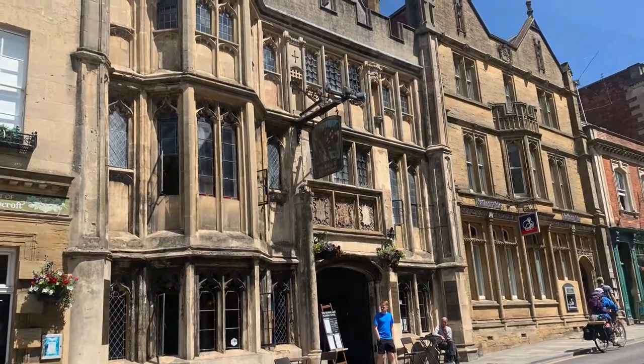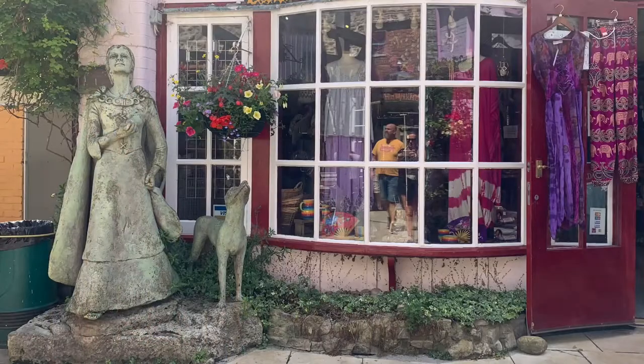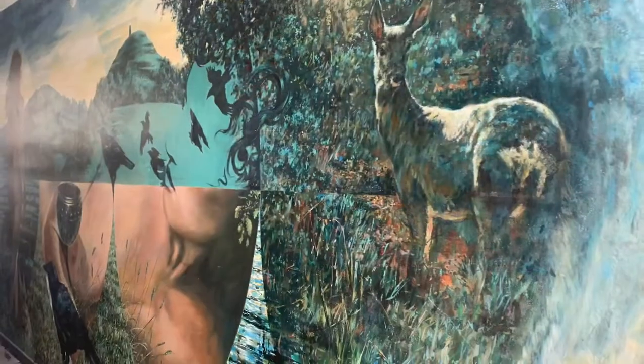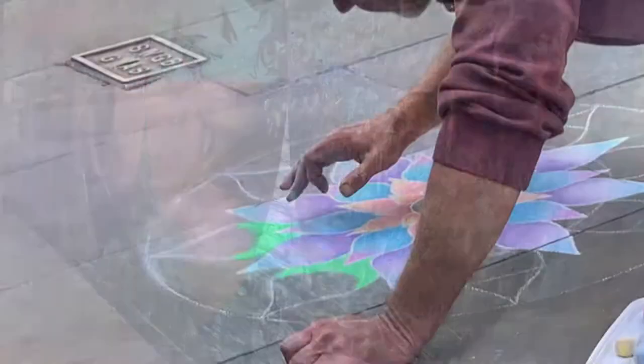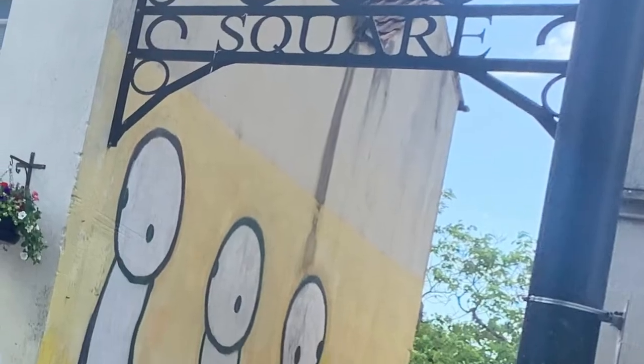The town itself is an eclectic mix of old buildings and new age people, the weird and the wonderful. It's definitely worth spending a bit of time here and checking out all that is on offer.